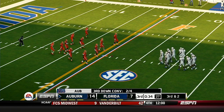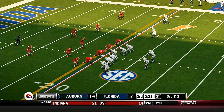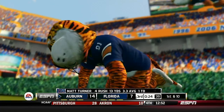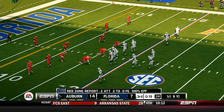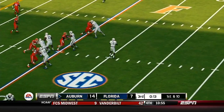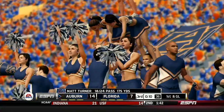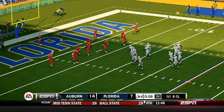And here's another third down. Auburn up 7 points. And he's tackled after positive yardage. First down. The 10. And down he goes at the 6. That's a D11 play. That makes it first and goal. It's first down, and they'll be looking for 6 points here.